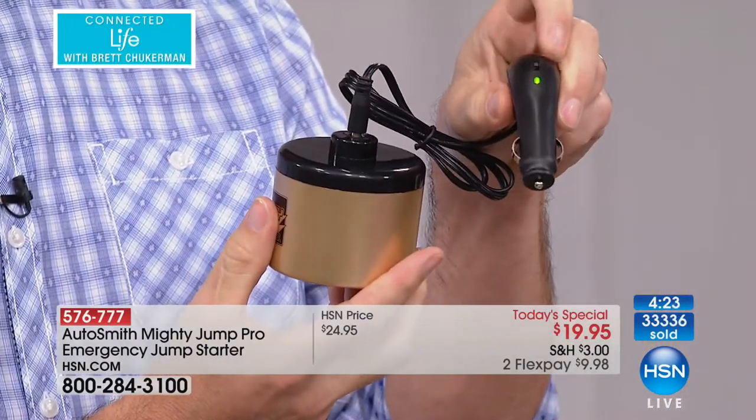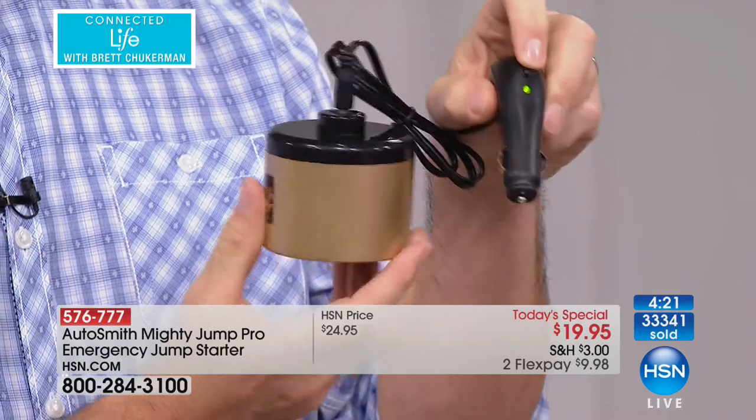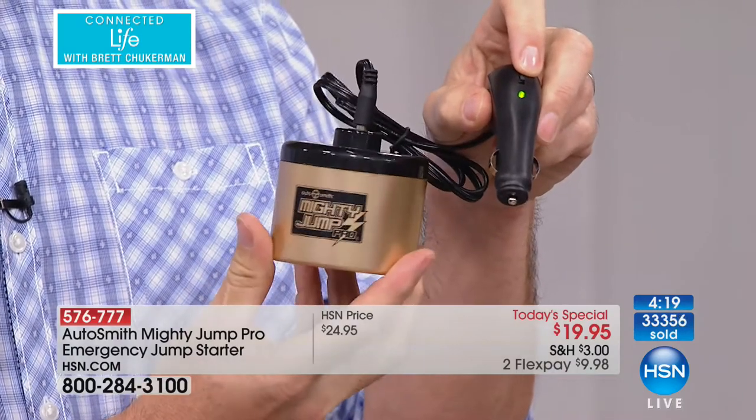Cigarette lighter adapter, there's your button. Turn it on. Deliver that power directly to your battery to charge that battery. Then you can turn it off, and while you're driving, you're going to recharge your Mighty Jump. Let me just scoot right over here. I want to show you again just what this is like or how easy it really is.